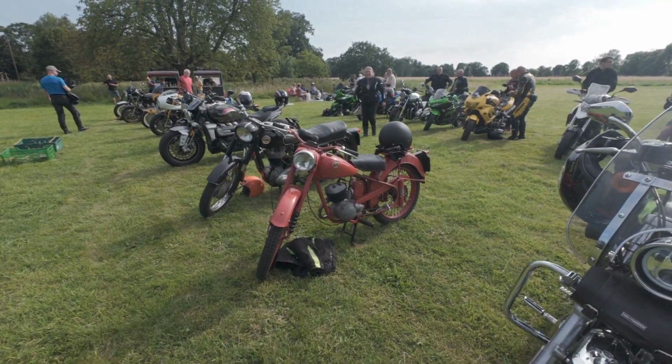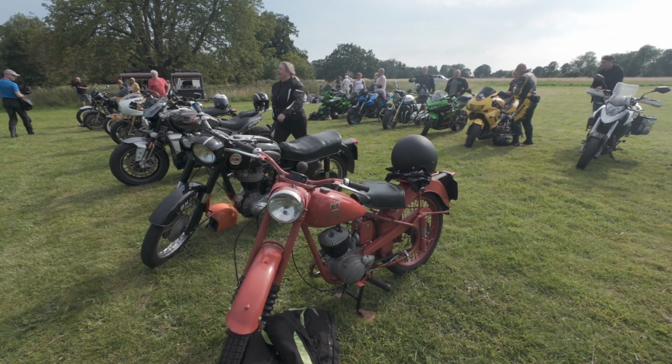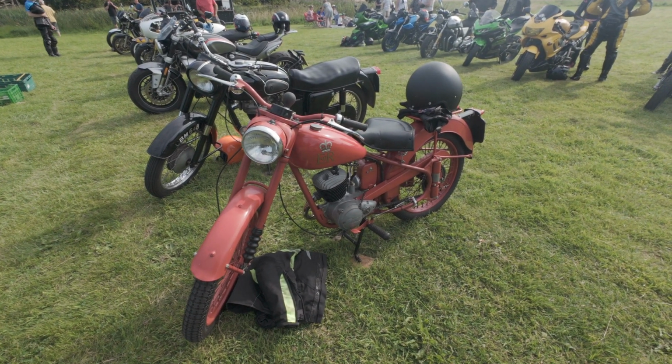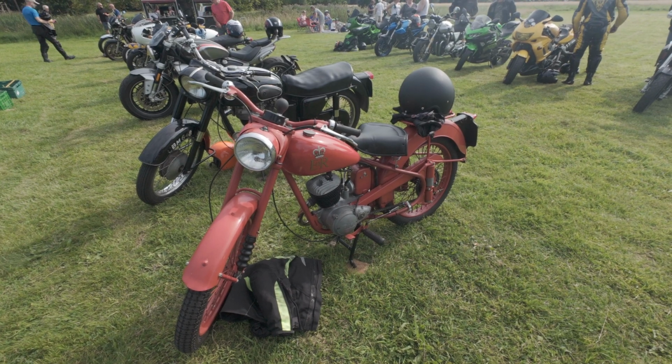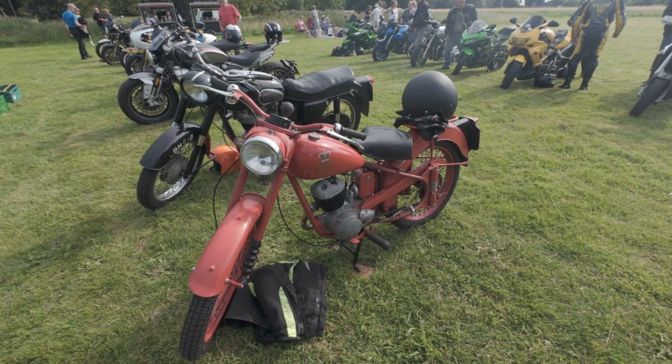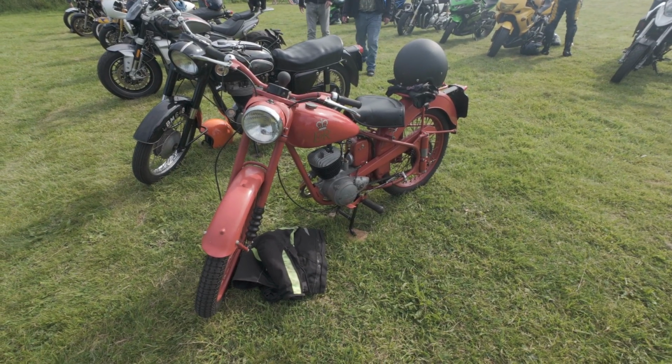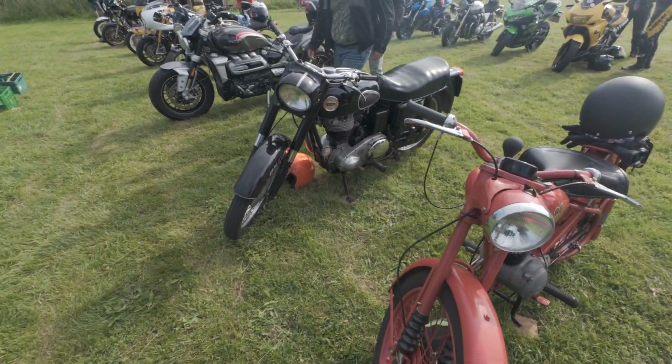Oh, but look at this. It's got to be the bike of the night, this one. Oh, little BSA Bantam. Still in the British Post Office colours. Look at that. That's lovely. Absolutely beautiful. Sat next to an aerial.